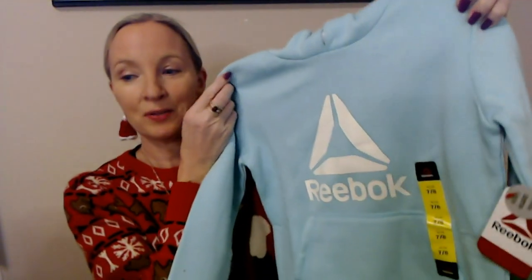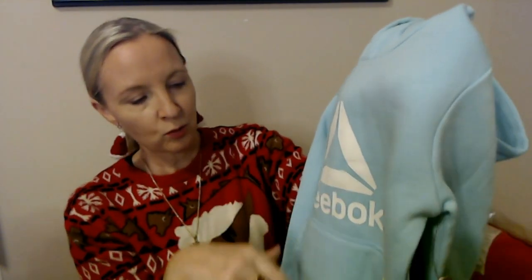And then for the 8-year-old, there was another outfit that I bought for her at Costco that I showed in the last video, so I won't be showing that here. But I did find a little hoodie and pants outfit for her. Now, her favorite color is blue. I found a hoodie in a light blue, and it has the white Reebok logo on the front.